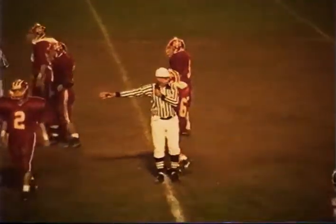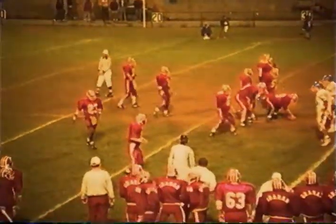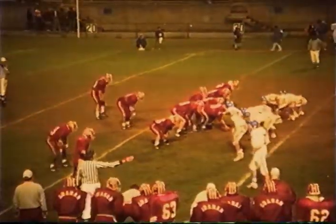And it is against the Burgundy and Gold, the G-men. David, for about 2 or 3 minutes the other day, I talked to him on the phone for about a half an hour. I'll tell you a little bit about that after this play.